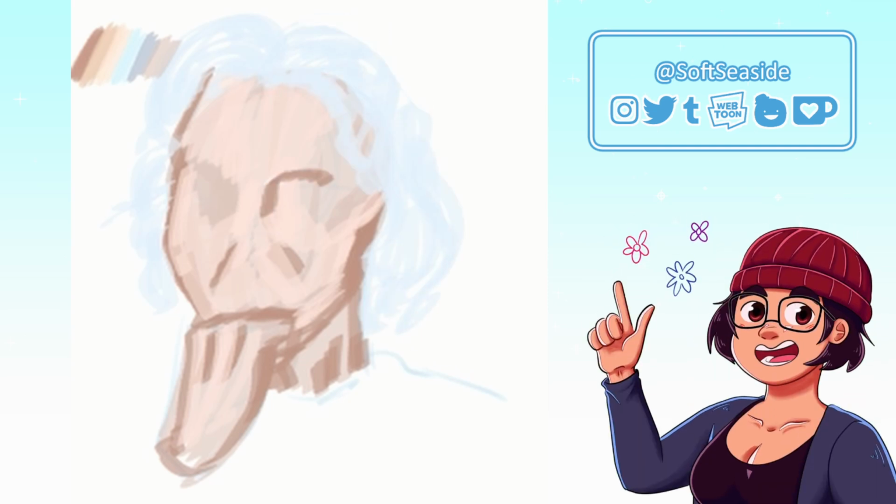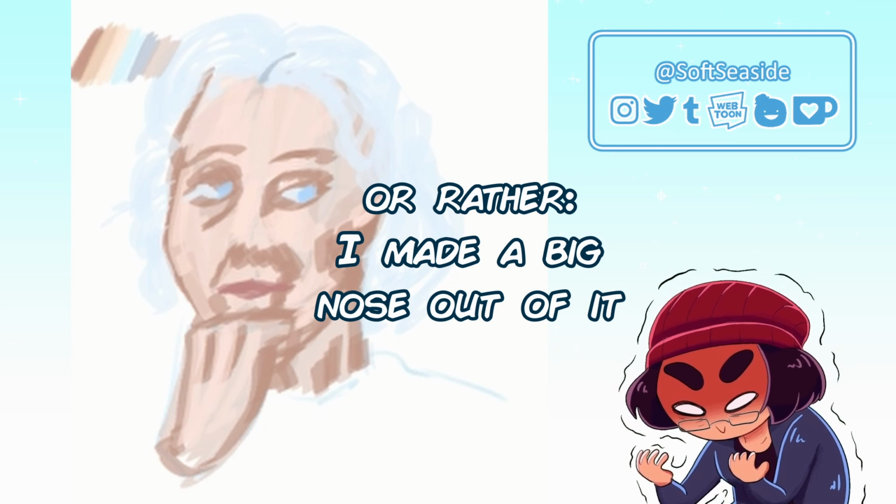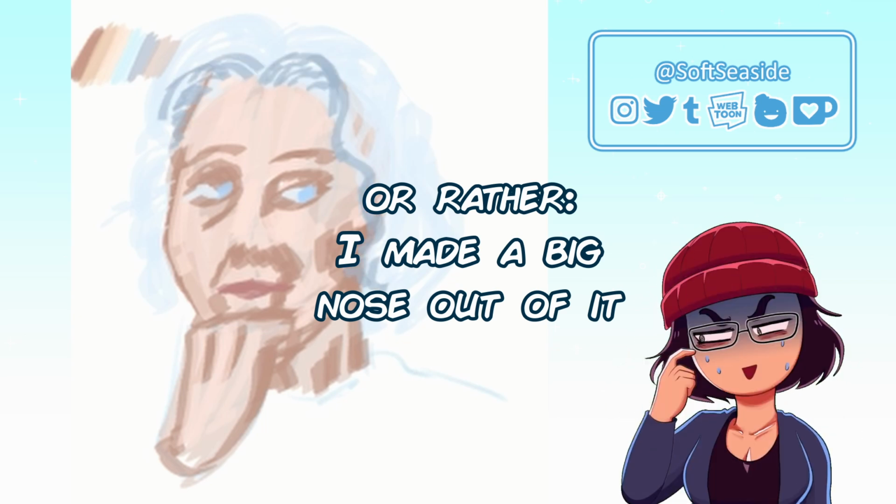I'm just really not good with realistic faces at all, and I really have to practice this more. I had so much fun drawing the old person though. I love drawing the creases and the hair. The hair got too puffy though. Also turns out that I accidentally chose a reference drawing with a big nose. Well, we all make mistakes.